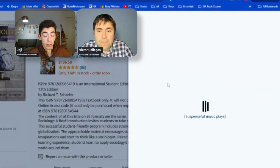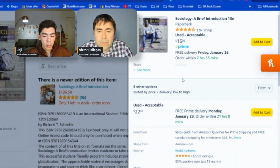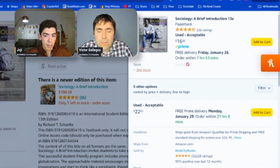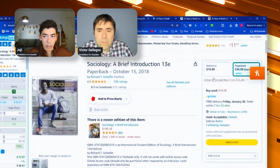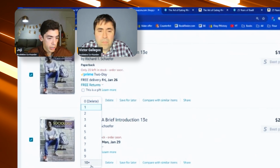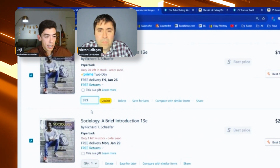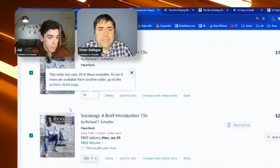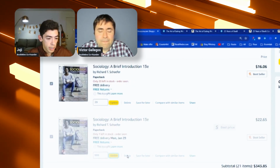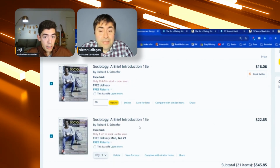One tip for you guys: especially with those mega booksellers, make sure you look at what their stock quantities might be. Sometimes you might not be able to see a stock quantity from Keepa because it might say loading. So one little tip is you can add either one of these to cart, and then in the cart, under quantity, click the 10 plus and type in like 999, right, Victor, and click update, and it'll tell you how many they have. This one's got 20. This one, let's see how many they've got. They've only got one. Okay, so not bad.